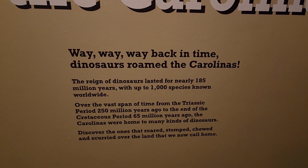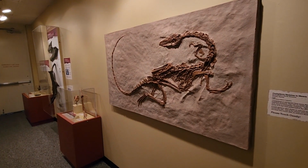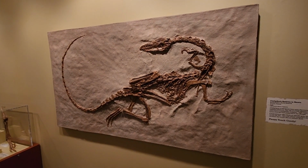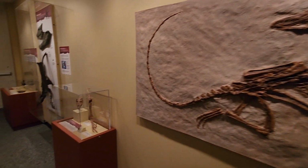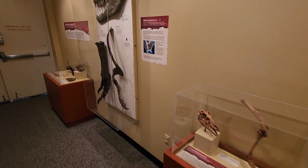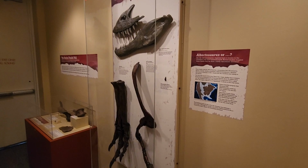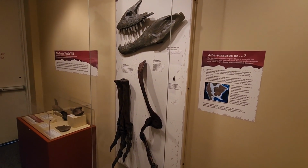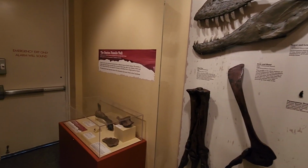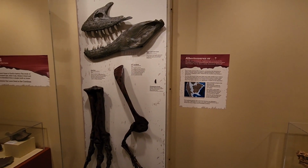Here you go. I'm thinking it's Coelophysis, but here's a skeleton. If I pronounce that wrong, sorry, but it looks like Coelophysis. And here's some bones right here as well on display. Albertosaurus right there. Some bones. He was a big boy too. Check that out. But like I said, all on the walls, they'll have all the information about what you're seeing.